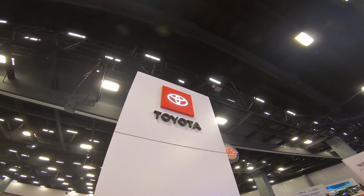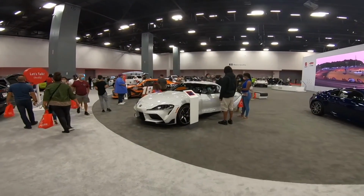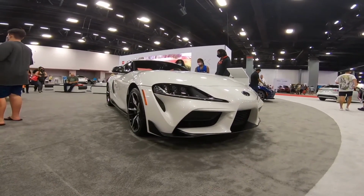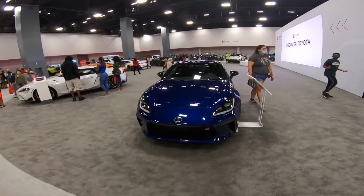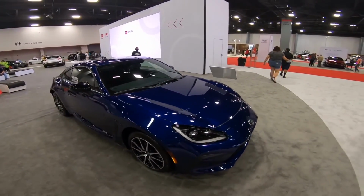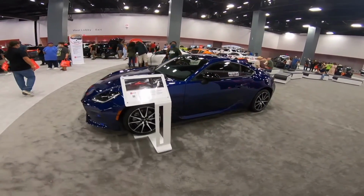Jeez. So we're gonna get to the more exotic portions of the Toyota. The brand new Toyota Supra. And here we have the prototype of the GR86, which I believe is kind of like the FRS. But if this is going to be the new one, it's very nice. I love how it's like refreshed.